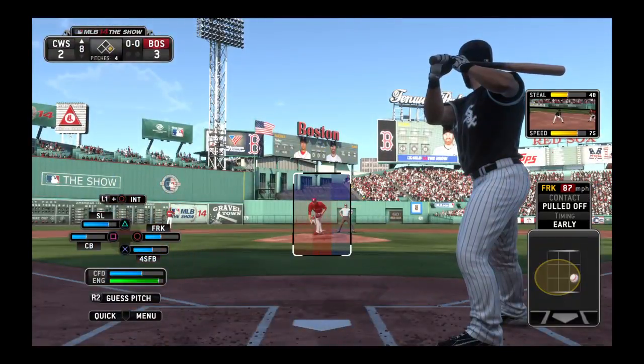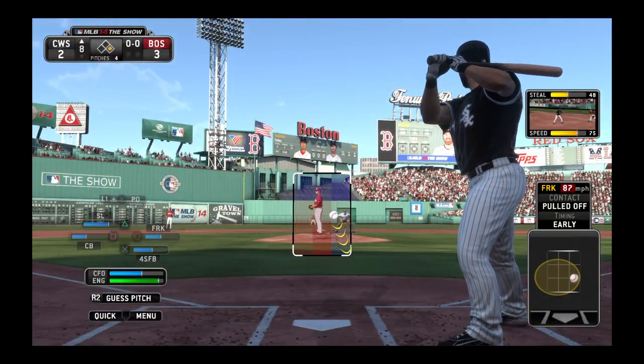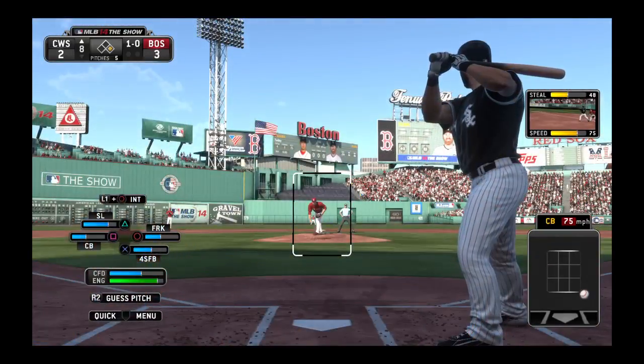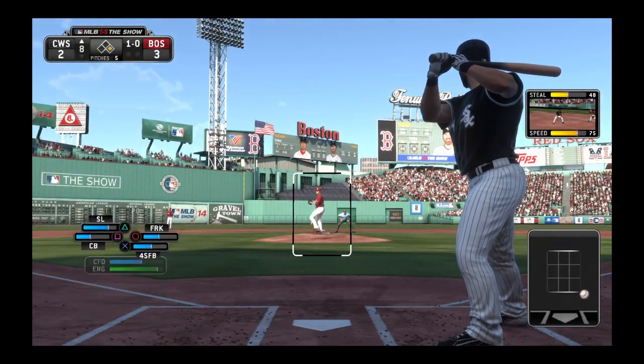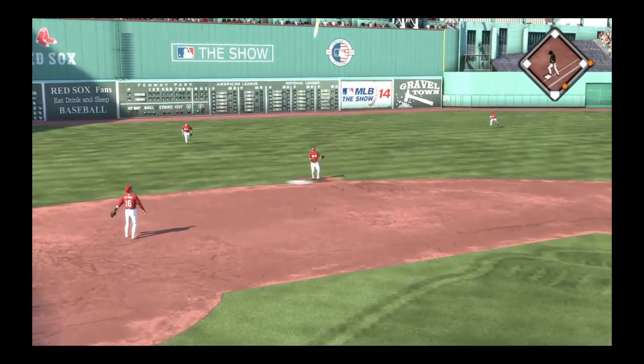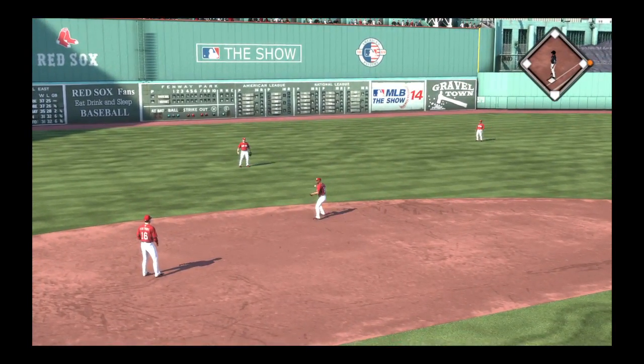Adam Dunn will stand in. He reached on an error last time through. Starts him with a breaking ball this time. Misses down and in for a ball. 1-0. Now a swing and a ball popped in the air back behind short. There to take it in is Bogart.